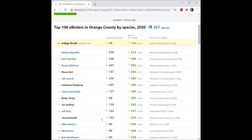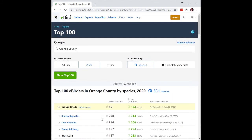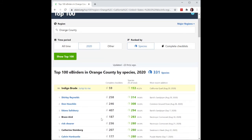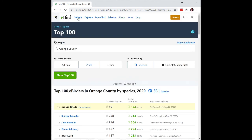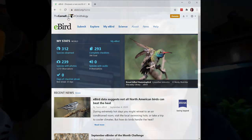But it keeps track of this data, and throughout the year they have contests where they will take people that submit checklists for every day of the month, and they will put them into these contests where you can win really cool things like bird scopes and binoculars and all kinds of stuff. So that's a bonus reason, but it's really fun, and it all kind of does it automatically, which is really neat. So I hope you've enjoyed this tour of the eBird.org website, and you see all the amazing things that it can do for you to help you organize your birding and your bird lists.